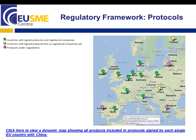Another category of countries are those with yellow spots. It means countries that have signed protocols but no company has been registered yet. And finally, you have these pink, purple spots referring to countries which have just started negotiations for their first protocols. If you click on the map, for each of these single countries, you will have more detailed information on the kind of products the country is allowed to export, as well as the number of establishments registered so far.